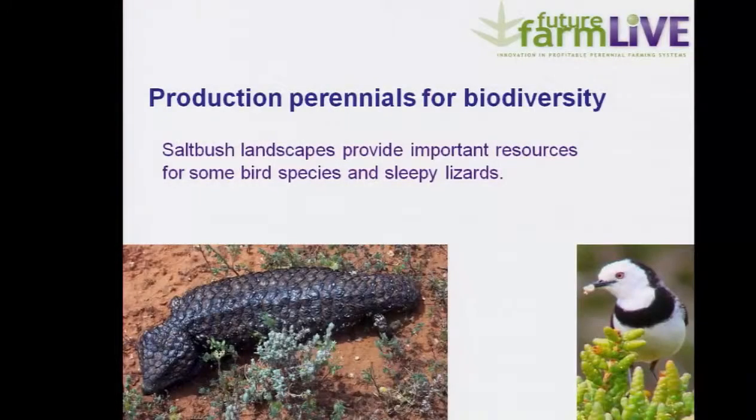And also, something that surprised me intensely, I must confess, was that sleepy lizards can almost live out their complete life cycle inside monocultures of saltbush. It really wasn't what I expected. The other interesting sidelight was that the health of the sleepy lizards in the agricultural zone was not as good as the health of the sleepy lizards in the rangelands. So there's a series of questions that have come out of that work which would bear following up at a later date.